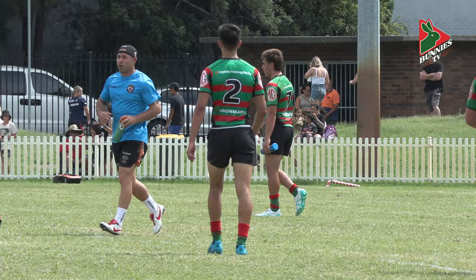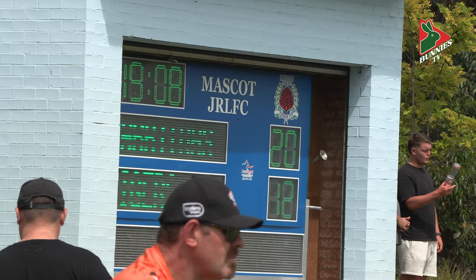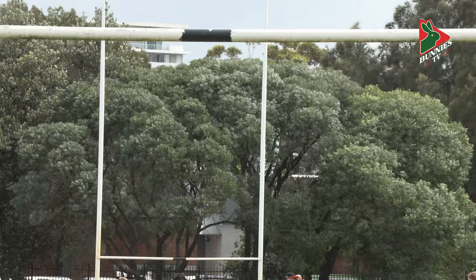Right in centre of the frame of the Bunnies TV camera. Well done, young Jake. Nice. Five tries to three, 19 minutes left here at Mascot. Oh, Tigers aren't mucking around there. Nah, back into it.